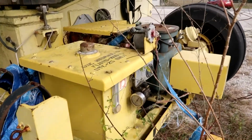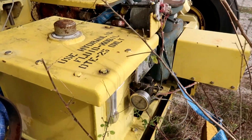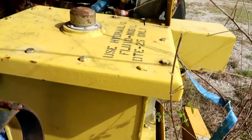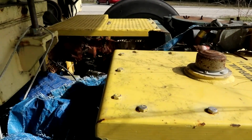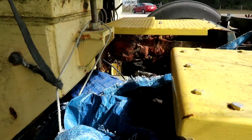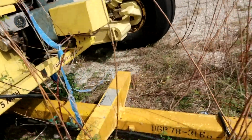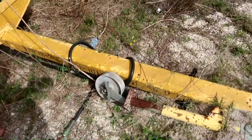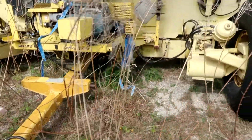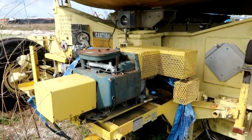Make sure to use hydraulic fluid, Mobil DTE 25 only. It's kind of the motor that runs the tires. I think this is really more for the drivetrain to turn the wheels, maybe. But you see, this would have attached to something to pull the tank. So no motor on this, just for the turning of the wheels.